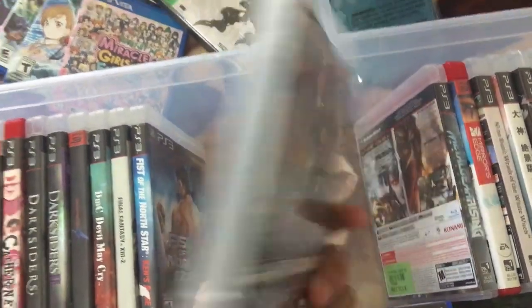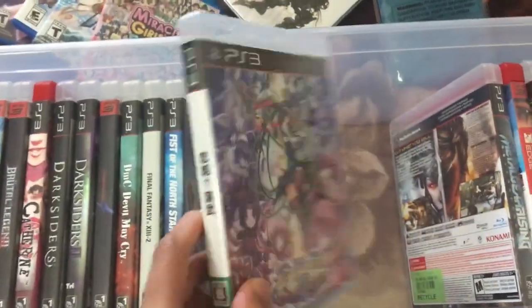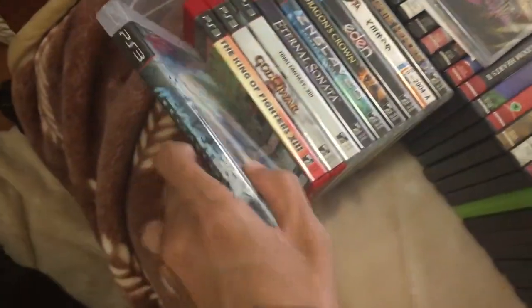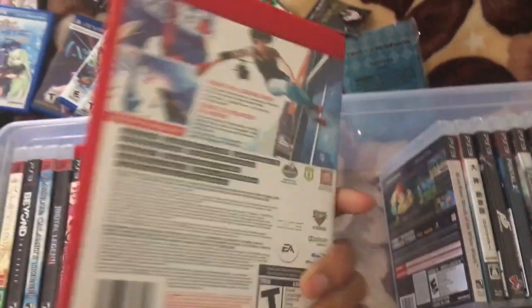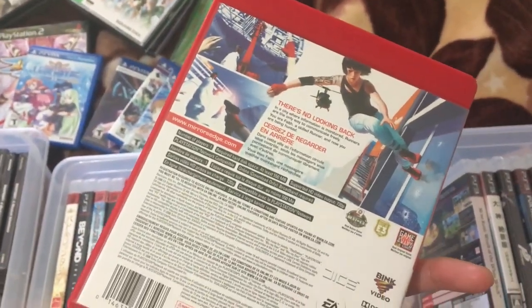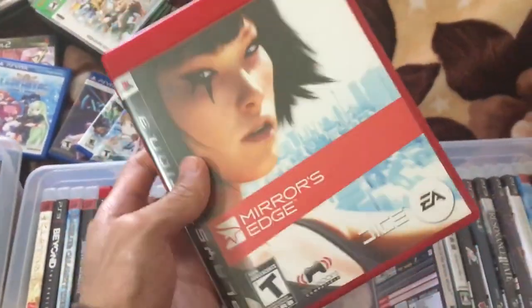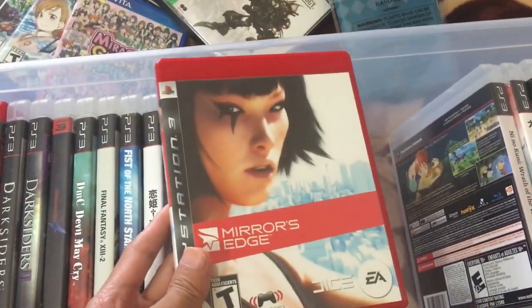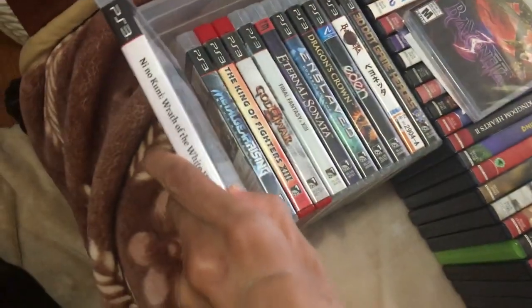Koihime Enbu. Again, looks cool, but I barely play it. I also have it on Steam, so if I really want to play it, I have it there. Metal Gear Rising, this is an instant keep. Like, literally no question. Mirror's Edge, definitely an interesting game. I haven't played it a lot though since I beat it. The biggest thing for me with this game is the soundtrack. I love the soundtrack. Yeah, we can do without it. Ni No Kuni, I love this game. Definitely keeping Ni No Kuni.